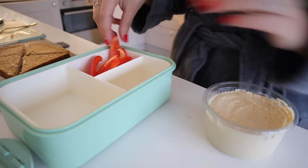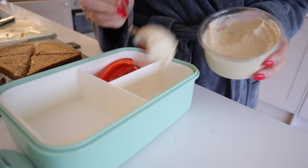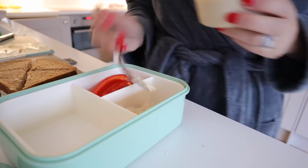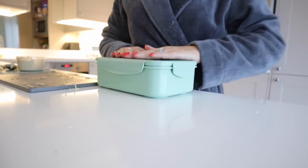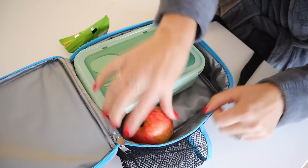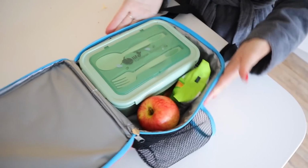And then I'm also going to add in some red peppers. They are his favorite vegetable. And then I'm also adding in some hummus, which he loves. I think he would love to just have hummus on its own for lunch, but I'm going to put that in, and then I'm also going to add in a little chocolate bar for dessert, an apple as well, and then I'm also adding in some more breadsticks for the hummus, and that is Fraser's lunch.